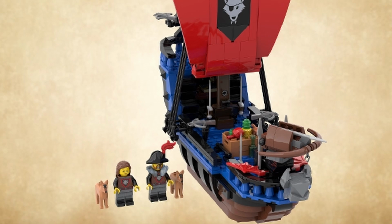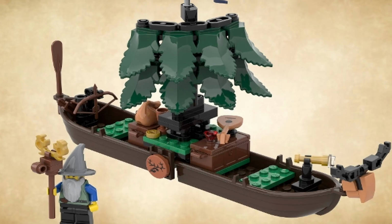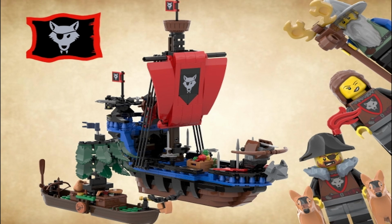They brought back that Viking-style longboat that they used back in the 2005 Viking sets and turned it into some sort of tree-like ship. This is very unique, and I can only imagine what I'm going to do with this. I'll probably take it and turn it into like a forestman longboat or something like that. This set really sparks my creativity, and if I got my hands on this set, I can only imagine the lore I would come up with for my own kingdom.